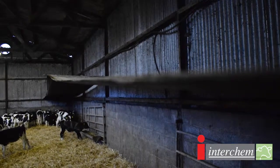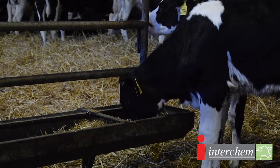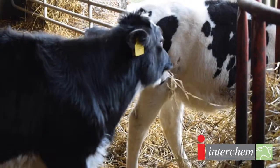That malnourished calf then in turn just isn't able to withstand the challenges that are there on farm. They're getting sick, they're going off their feed, and that in turn is making the situation worse. You have a sick calf and he's just not putting on the weight. He just can't get to the levels he needs to be getting to.